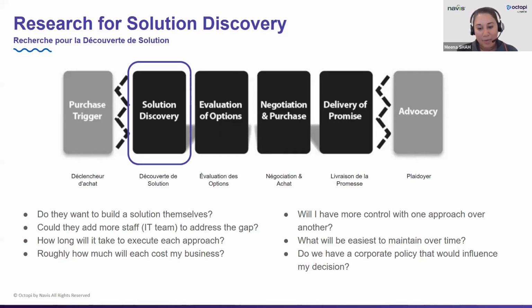As you compare your options, consider which will give you more control over future changing business needs, which will be the easiest to maintain over time. And if you have perhaps specific corporate policies that should influence or guide your decision. And of course, seek your budget, get approvals, and send out your requirements or your requests for proposals and compare vendors.